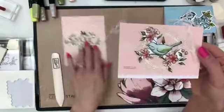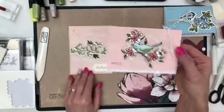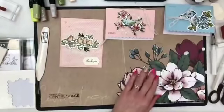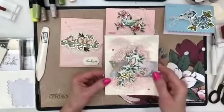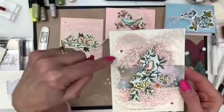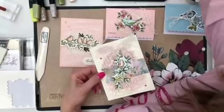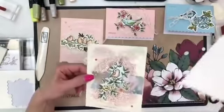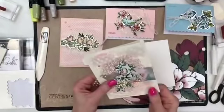Using the inside of the laser cut card that I took out. Not hard at all. Now, the one thing I did want to show you was the back wash of this. I'm not going to redo this. I'm not going to do this card, but I am going to show you how I did it. Okay, so I got my watercolor paper. That's what's inside there.